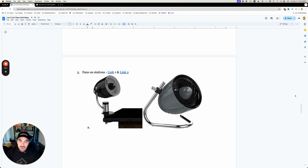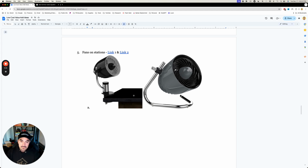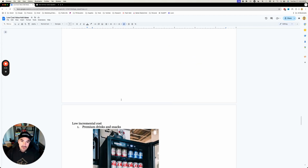But it's super easy, something that you can offer to every single client. And this is something you only have to worry about in the summer when it's warm, right? But having fans on your stations to keep clients cool, I think it's a great idea. Clients will appreciate it, and the barbers can use it too if they start getting hot, right? So that's it, I think, for the one-time cost.